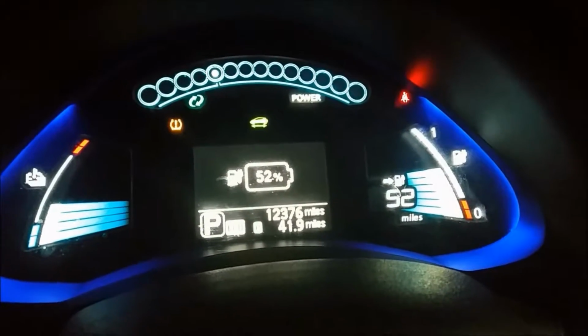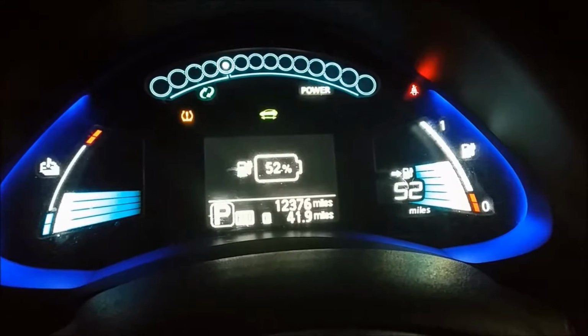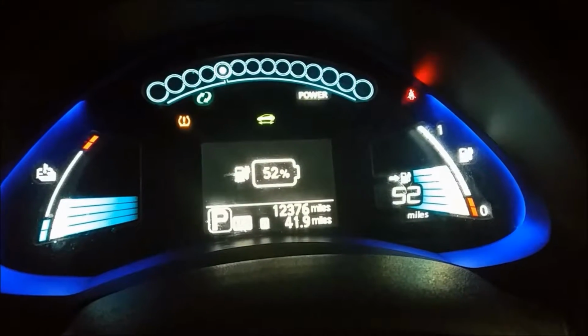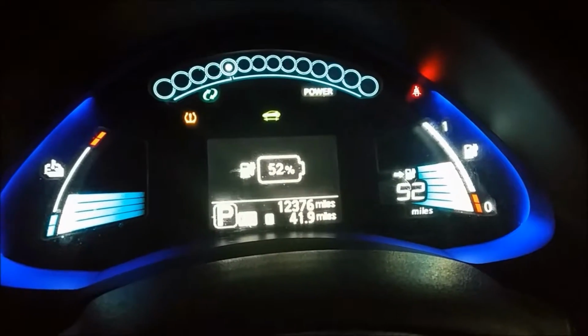But with this cold weather, I'm not positive I would make it. I probably would, but one of the things you learn when you drive a vehicle like this is there's no point in risking it if you don't need to. So I'm going to go ahead and drive down to the nearest quick charger in my town and do a quick charge. That's where we're headed now.